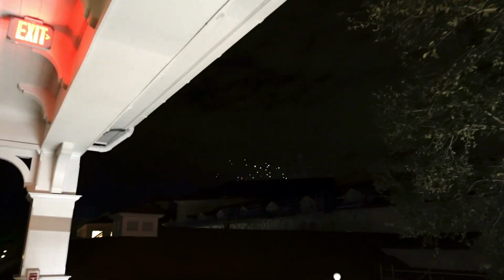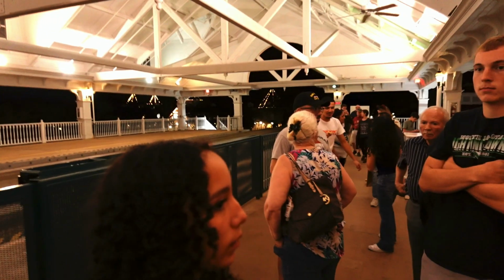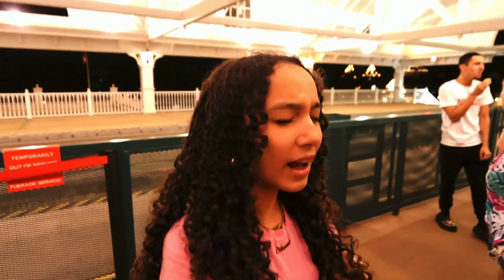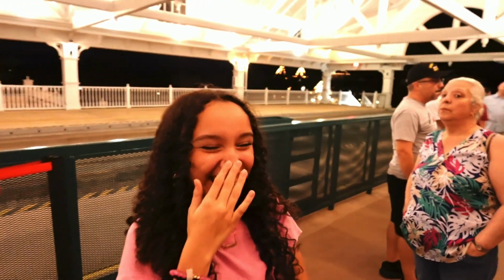Look at the fireworks! So amazing! Oh my goodness, look at the construction! Whoops, sorry guys. Sing it. Voice of an angel. Resort hopping and you get to see fireworks from Magic Kingdom. Look at that.